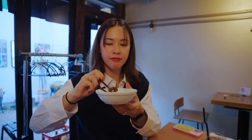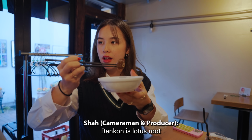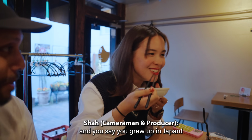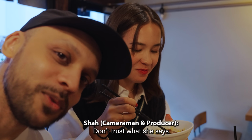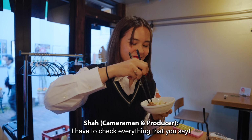Even this, I don't think it's a lotus root, sorry. Renkon, burdock. Renkon isn't lotus root. Lotus root, okay. Gobo is burdock. And you say you grew up in Japan. Don't trust what she says. Stop calling me out. That's my job. I'm a fact checker. I have to check what you say. That's true.